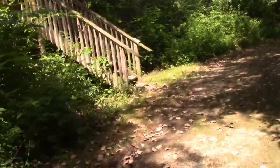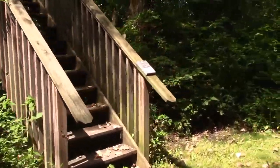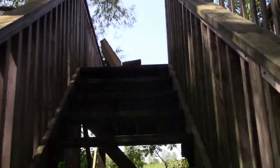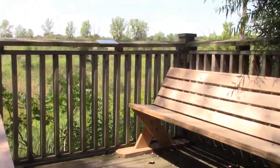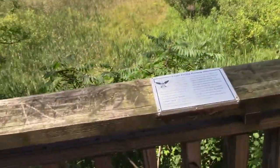I hear an airplane above. It looks like this is just a lookout. Let's climb up here and see what we're looking out at. This might be a good spot to have some water. Slightly shady. Have a park bench. 2 park benches. And we're looking out over an open field.